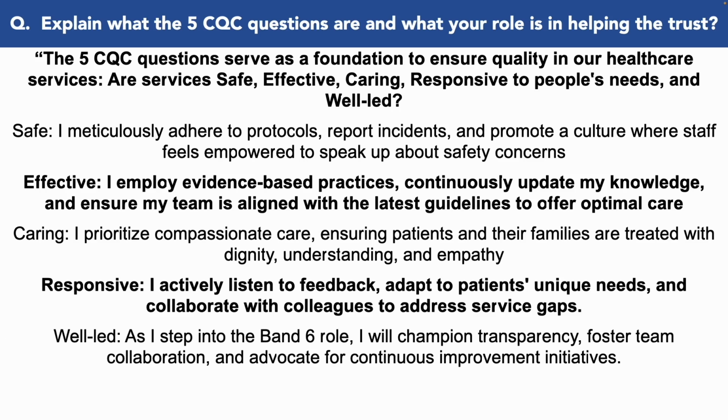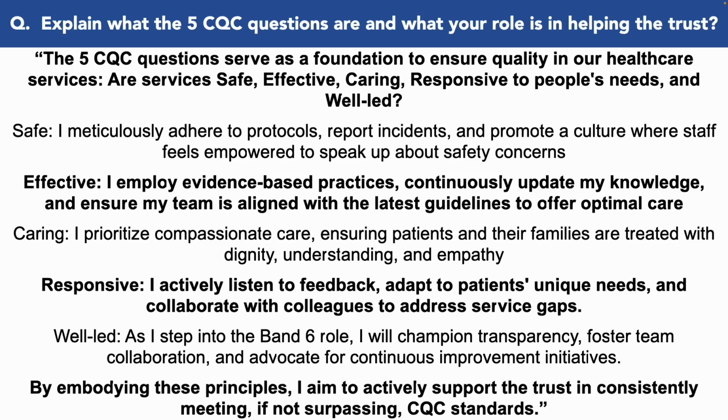And finally, I will make sure services are well led by stepping into this Band 6 role and championing transparency, fostering team collaboration, and advocating for continuous improvement initiatives. By embodying these principles, I aim to actively support the Trust in consistently meeting, if not surpassing, CQC standards.